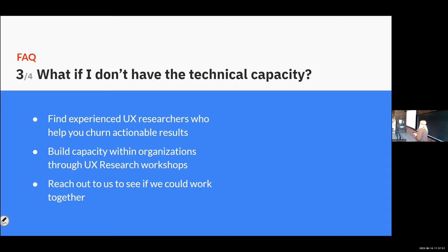And here's the question: what if I don't have the technical capacity? This is the place that we hopefully can work together and help you more with. So first of all, the ideal would be you can hire a UX researcher in your organization that can help you with this. We luckily have Arti now as a UX researcher, which is super nice. But again, that goes into the budget part as well.